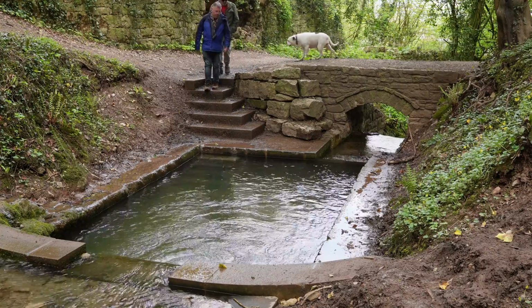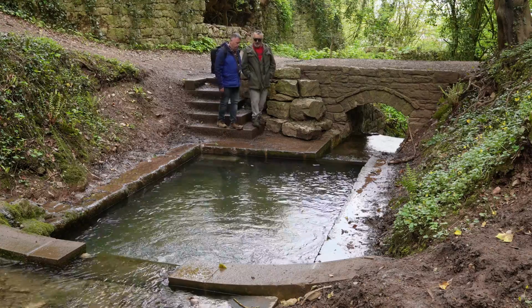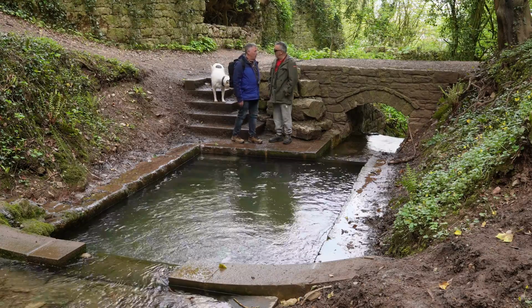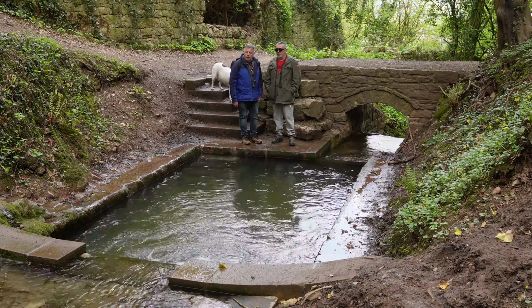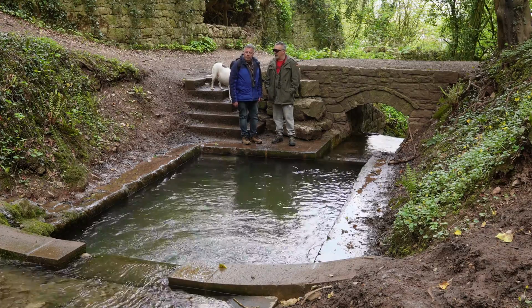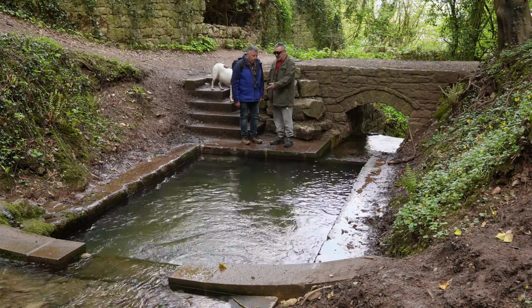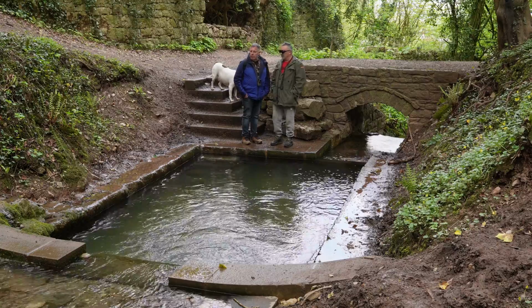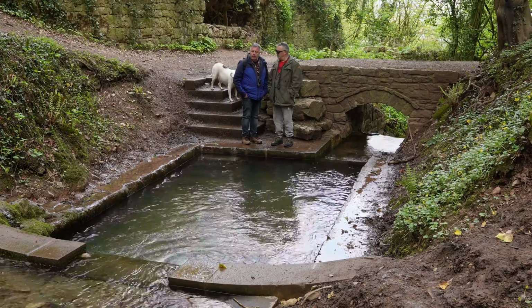What can I say? Wow, lovely, isn't it? Words cannot describe how beautiful a place this is, especially as you can see the design, because obviously you can see this is a Roman bath. Absolutely stunning. He was saying this was renovated last year, because they basically cleaned all the rocks. As you can see, the mud is still there.